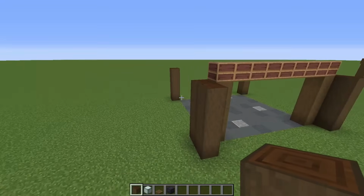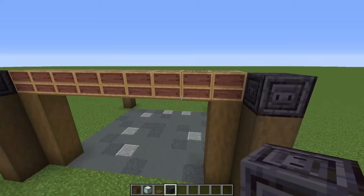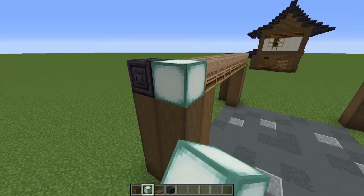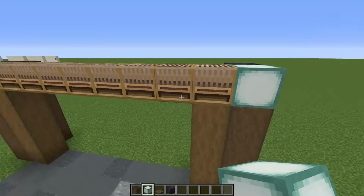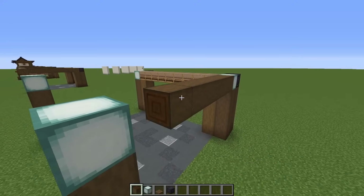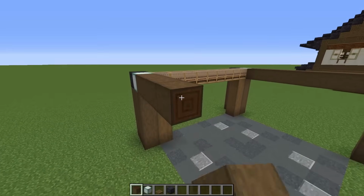Now swing back around to the front and grab some chiseled polished black stone, and we're going to put 1 right there and 1 right there, and then grab some sea lanterns. This could be any light block because you're not going to see this one, but I'm going to put a sea lantern on top of all the other pillars, so 4 of them. Just like that. Now grab your stripped dark oak logs again, and we're just going to connect our sea lanterns. So 1 along there, 1 along the back, and 1 along here.